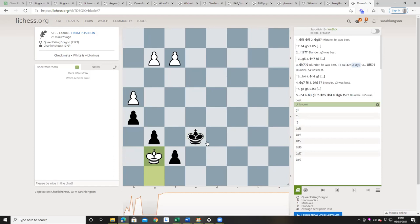And now White's got this plan of advancing the f4. This is the winning plan. And now you advance the f4. But the best move is actually f3 because the timing's right. Let's have a look how that works. Yeah, I learned that when I was playing Stockfish.